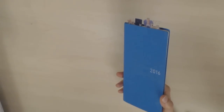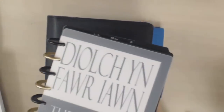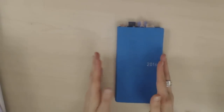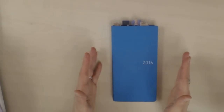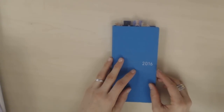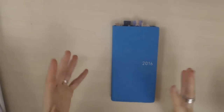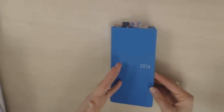I had been using a Disc Agenda Manta, this planner but in this cover, as a finance planner. I was tracking all of my expenses and my bank account balance. I decided to put it in here because I thought, this is silly, I have all these different planners, I'll just put it all in here. And it did actually work. There was enough space for it.